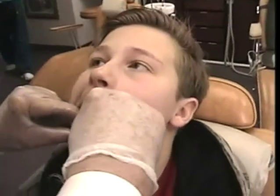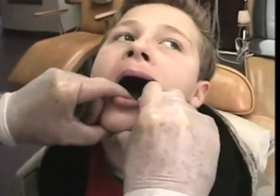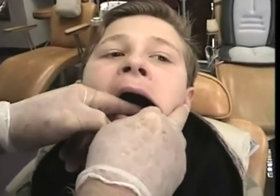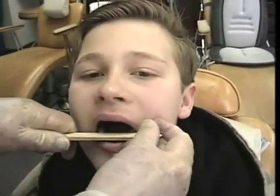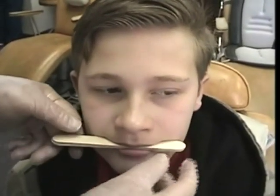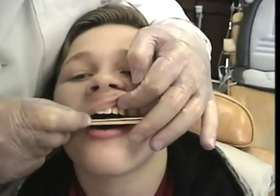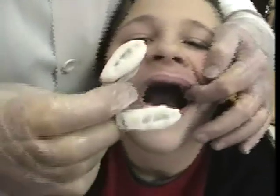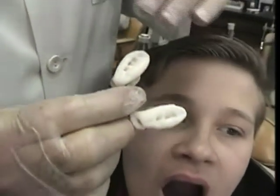Open. Making sure the appliance is completely seated on his lower teeth. And then I'm going to have him close down, bite, until he closes down on the 3 tongue blades. Then open. I'm going to have him open. And I'm going to take out the appliance. And then I'm going to put it in the cooker while it hardens up. And I'm going to trim off all the excess acrylic.